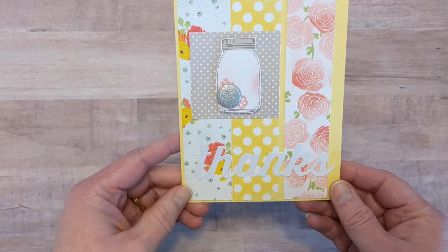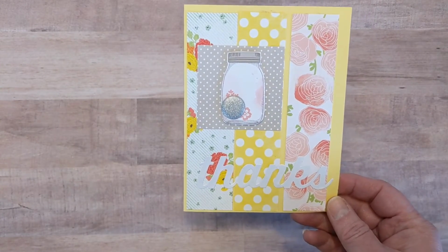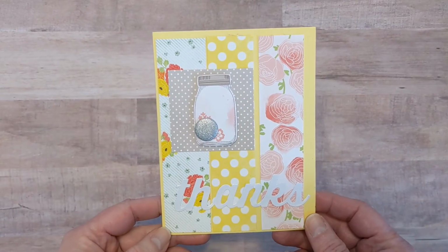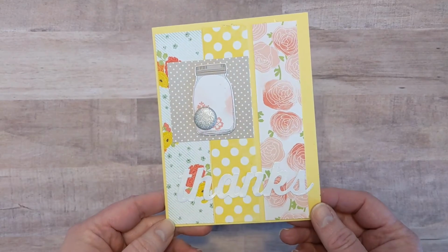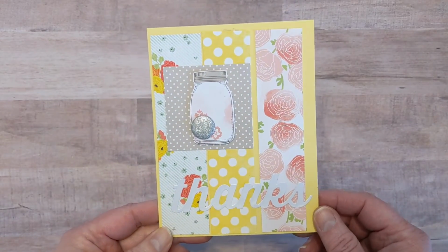Next up, I did receive a couple cards this week. First, I received this pretty card from my friend Teresa. She was doing a de-stash, and I purchased some mermaid stamps, and so she sent this along with it. And I love that paper. It's just so pretty, and the yellow just makes me smile.